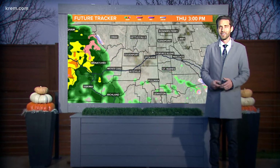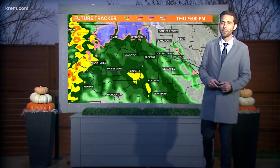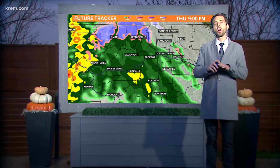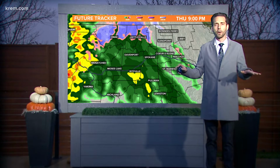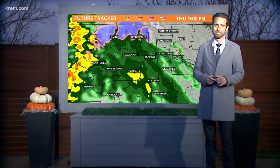And then we're kind of in the break before the real moisture arrives. And that real moisture arrives later on today. We're talking heavy rain tonight that melts all of that fresh snow you see on the ground early on this morning. So enjoy it while you can.